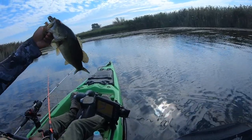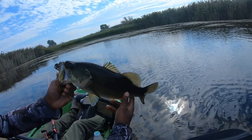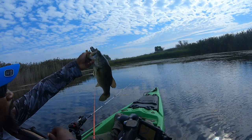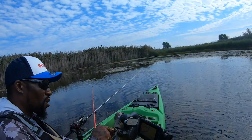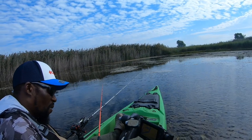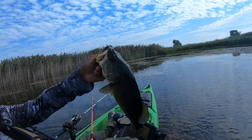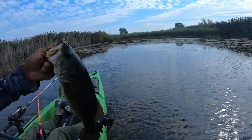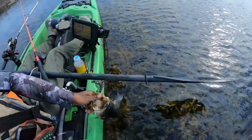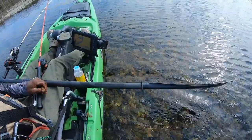That seemed like it was a bigger fish with that though. But not too bad on a frog, guys. Not too bad at all on a frog. It's a little chunky guy, about two and a half pounds. Just let him go back. There he goes.